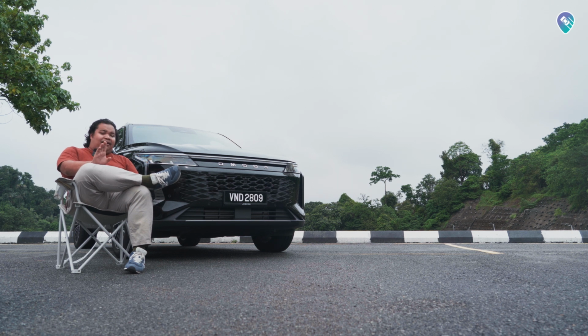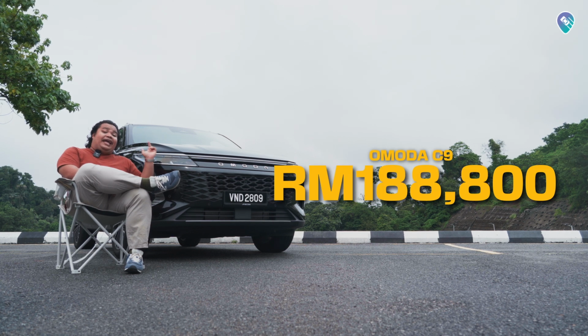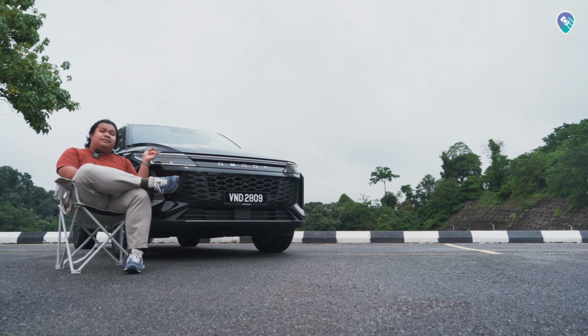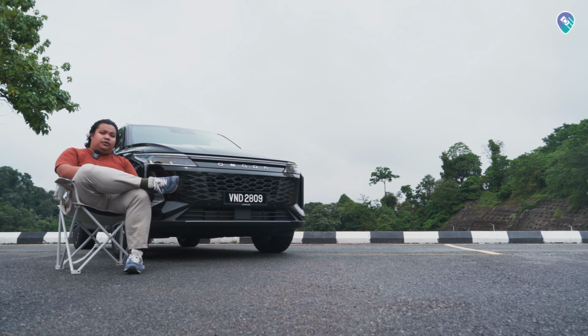But then, after you consider the affordable price of this car, suddenly the Omoda C9 becomes a no-brainer choice, because in this top spec all-wheel drive form, it only retails at 188,800 ringgit, which is under 200,000 ringgit and cheaper than some Korean or Japanese SUVs out there. So it is really a very good proposition by Omoda. Of course, not to forget, it also comes with a 7-year 150,000 kilometers vehicle warranty. So what's not to like?